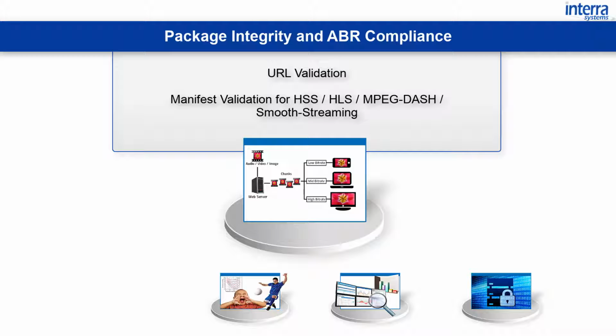For package integrity, ORION-OTT provides an extensive set of tests for URL validation and manifest validation for HLS, MPEG-DASH, and smooth streaming.